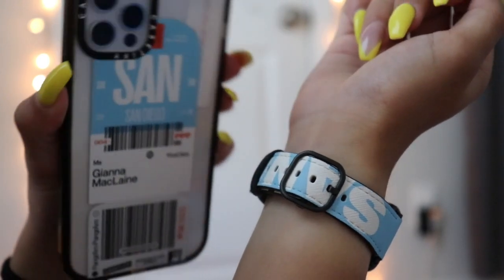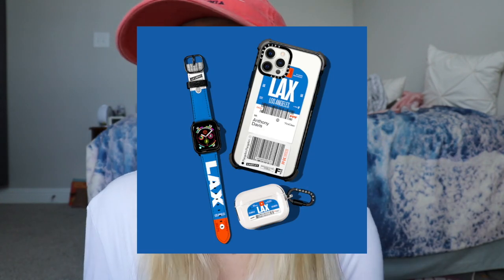Along with this band, Casetify was kind enough to send me a matching phone case. Look at that. You can seriously customize and match your phone case, your watch band, your AirPods case. There are an endless amount of designs, so I decided to match these two together. I got so many compliments when I was wearing this in San Diego. I think it's such a cute little set.